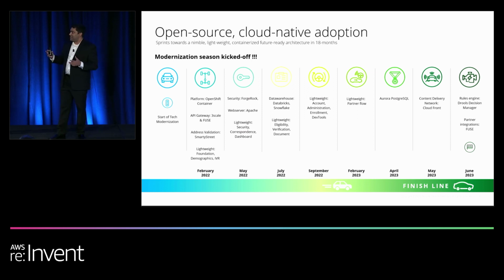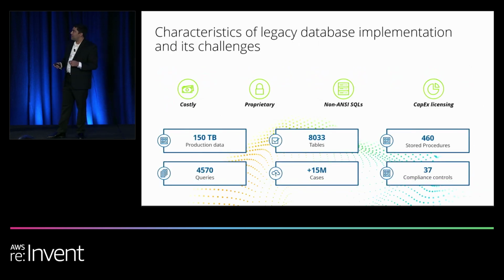Next, I'll start sharing the characteristics of the Calliers database and our modernization roadmap for the database, which is really the intent of this presentation. Calliers has a very large transactional database. As Aptua mentioned earlier, it has 450 terabytes of production data.